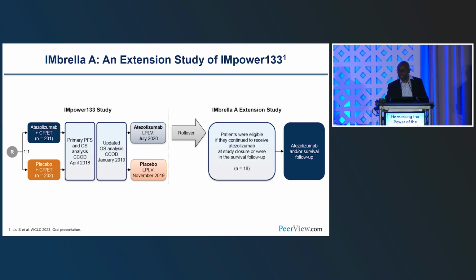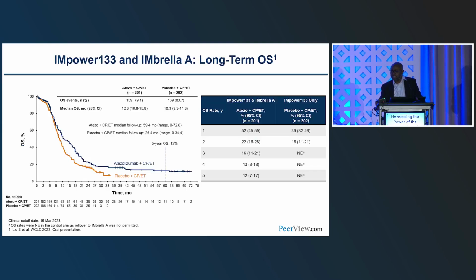At this year's World Lung, Dr. Stephen Liu presented the IMbrella A study, which is an extension study of the IMpower133. This was really taking patients who are more or less long-term survivors and following them after the study had closed, looking at what the outcome for those patients was. This is the long-term overall survival from this cohort of patients on the IMbrella A trial. It is a very small cohort of patients, but more importantly it gives us a very reliable data set of what the long-term outcome is with the addition of atezolizumab to chemotherapy.